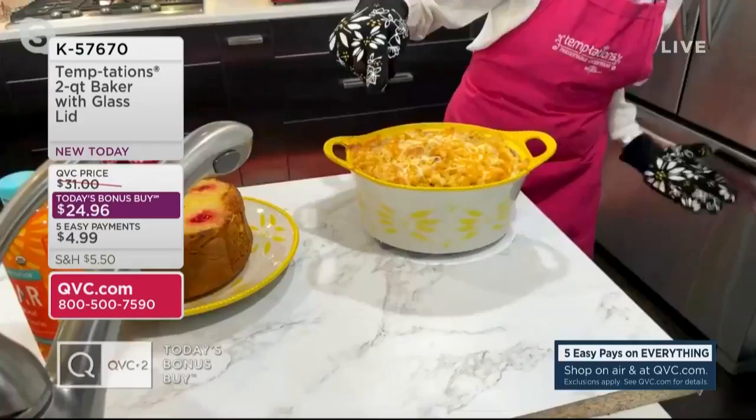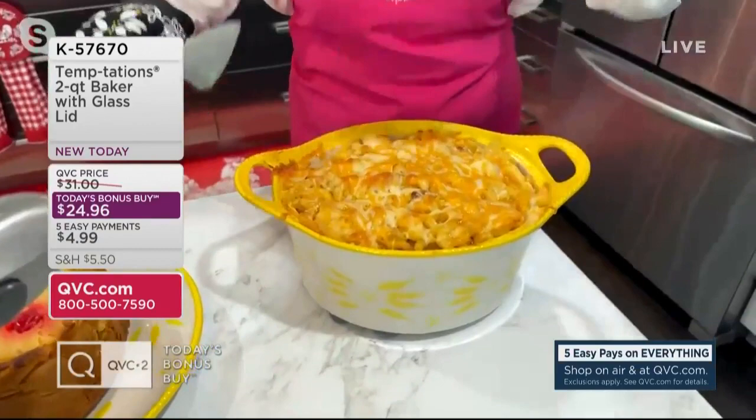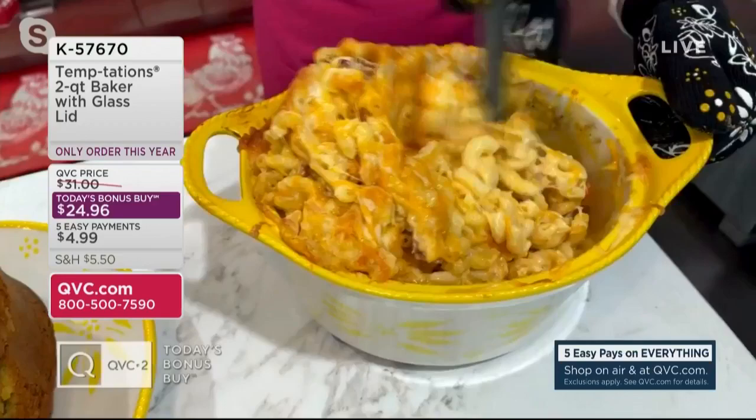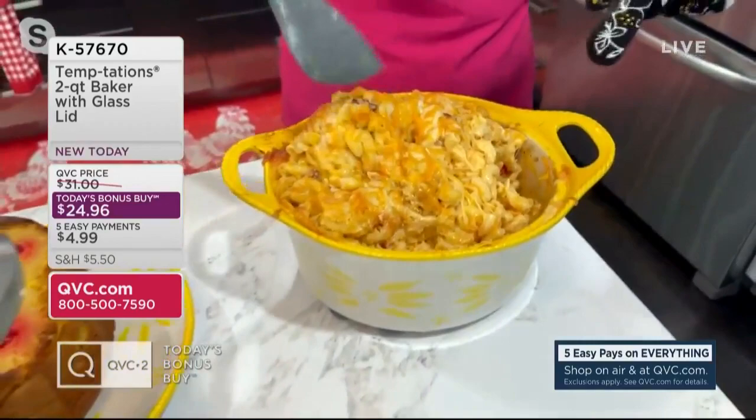Look at this. Now, if I had a lid on here, I don't have to keep lifting the lid on and off, on and off. I can literally just pull this away. Do you see the steam coming up from there? That's because stoneware is going to hold the temperature of your food. So if you put cold food in here, it's going to keep it nice and cold. If you put hot food in here, it's going to keep it nice and hot.